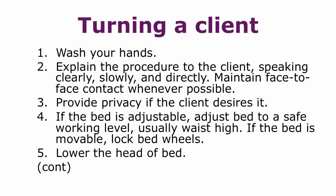You want to be able to explain the procedure to the client, speaking clearly, slowly, directly, maintaining that face-to-face contact whenever possible. Always don't forget about providing privacy if the client desires it or wants it. If the bed is adjustable, always adjust the bed to that safe working level for you, usually your waist high. Now, if the bed is movable, you make sure you lock the bed wheels.